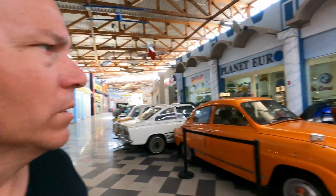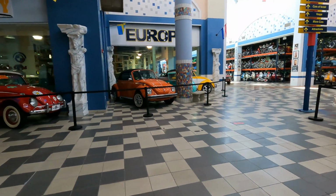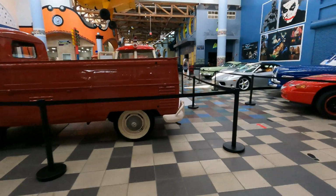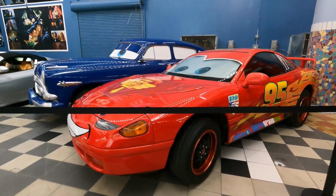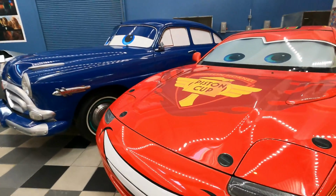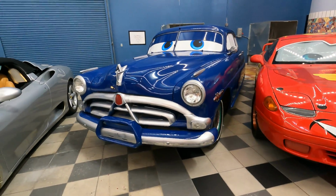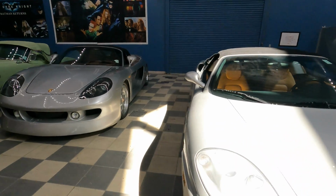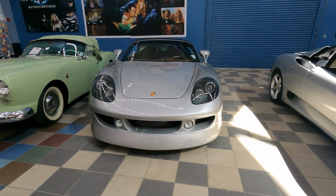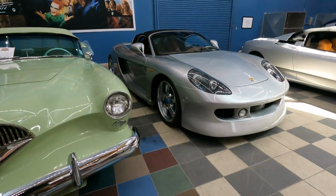Yeah, a little bit overwhelming though. There's so much stuff here. So much. European corner. They got bicycles. Lightning McQueen. They made it what it looks like a Mitsubishi 3000 GT, something like that. Hudson Hornet. Ferrari from The Dark Knight. Porsche, but that doesn't look right. Something looks off on that. Might have been a car made for a movie car.